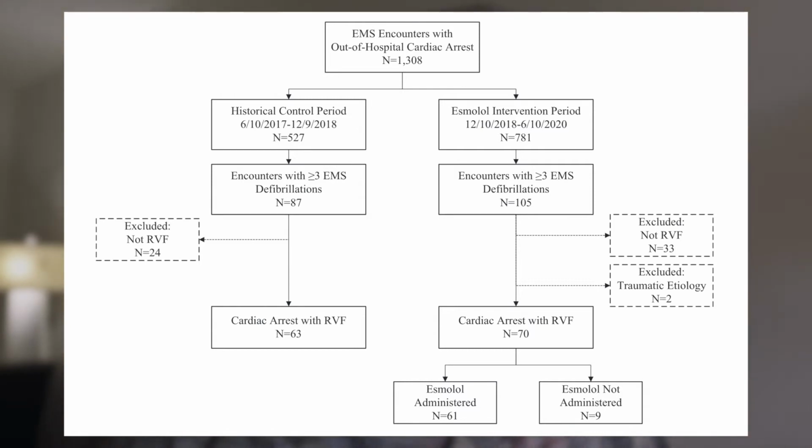But once they got everything settled, also excluding traumatic arrest, they ended up with an analysis group of 63 patients with refractory V-Fib before Esmolol was available and 70 after Esmolol was available.